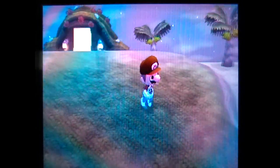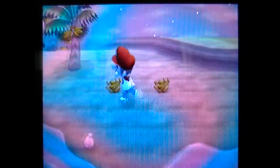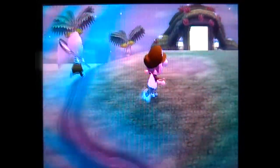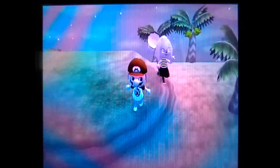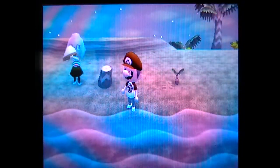So this island has bananas on it. She's been doing some work. Holy crap, she's been chopping down trees. Oh, she just got a bug. So I guess it's like nighttime over here, probably. Nice.